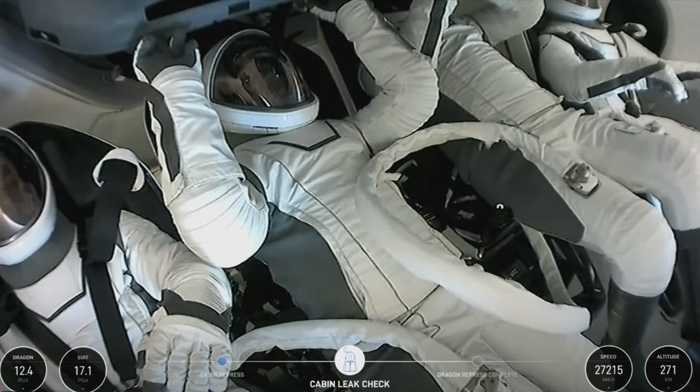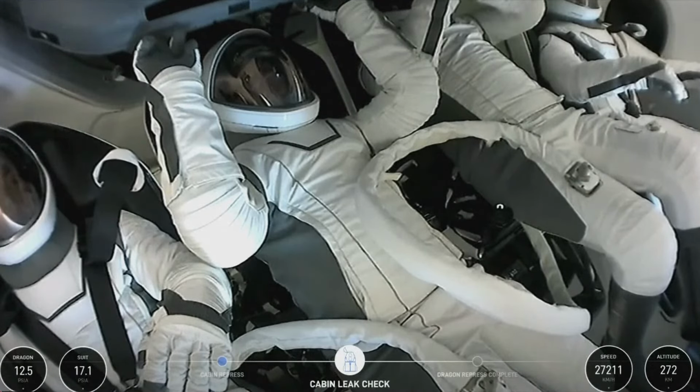We're 4 minutes into the O2 washout. Cabin PPO2 is 2.9, cabin pressure 12.5.